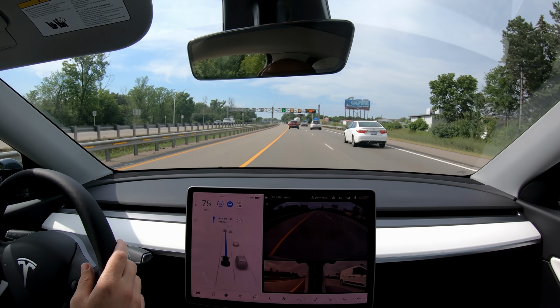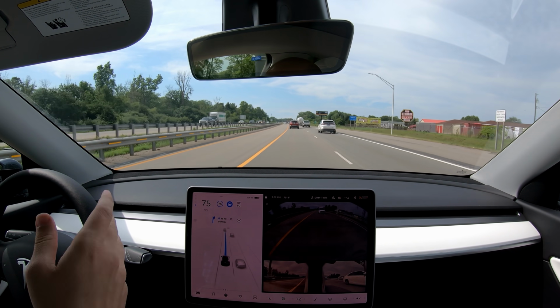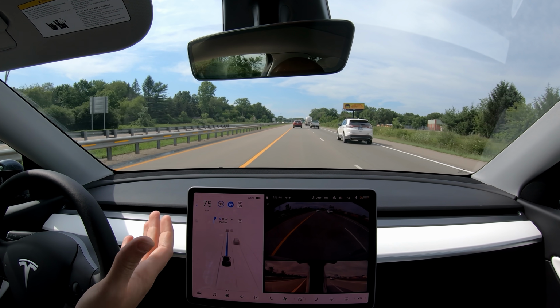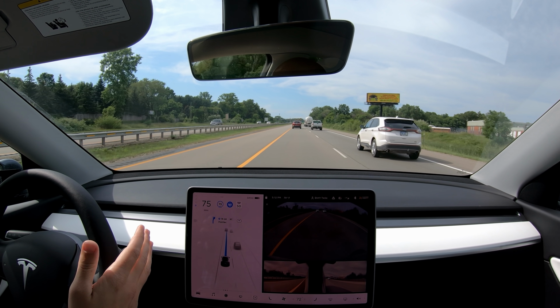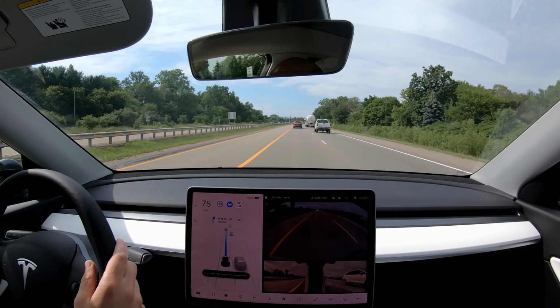I think part of it is because I had just read a few things, not a ton, but a few things where people were saying, oh, it's worse than the radar version. It's almost dangerous, you know, like whatever. I don't know. I'm not experiencing that in the slightest. And you can see it for yourself here on this drive.